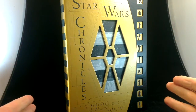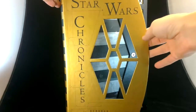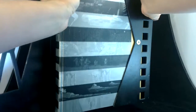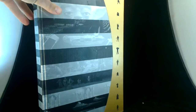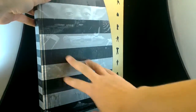So what you're looking at right now is the outer case of the book itself, which can open. It's a book style box, if you know what I mean. It can open like that and reveal the book itself inside. And it's quite heavy. You can see it's got a little magnetic catch here. So putting that piece aside, running down the edge here, we have the silhouette of most of the main characters. Black and white cover here.